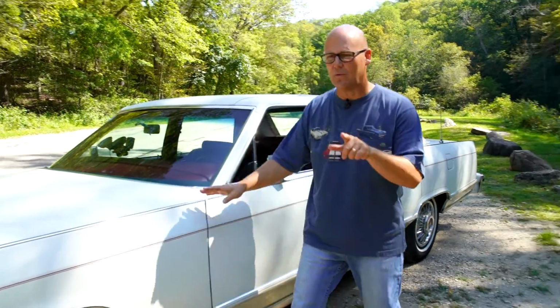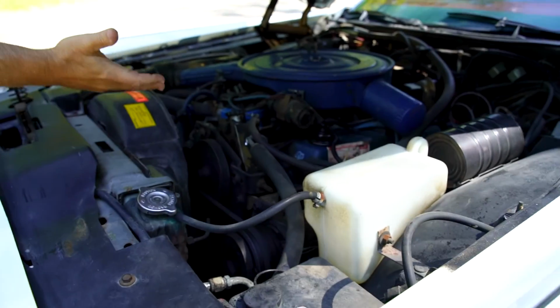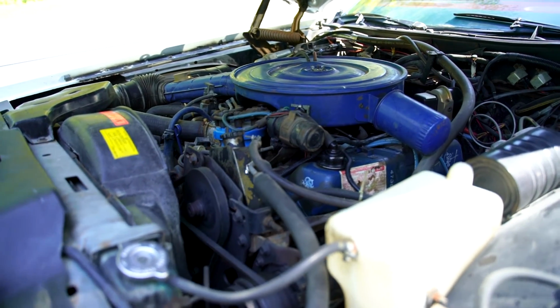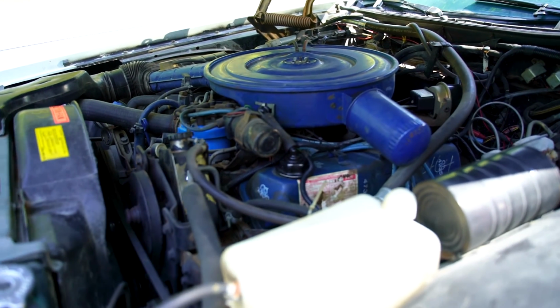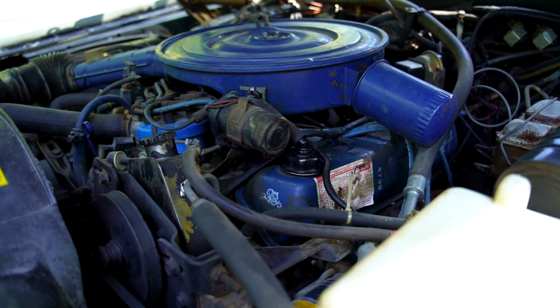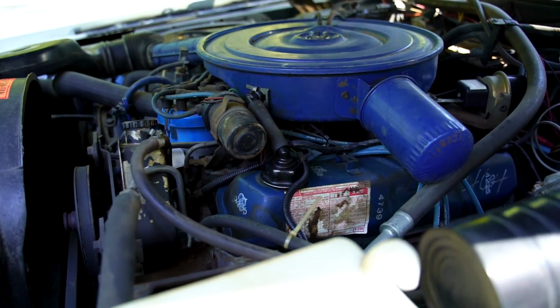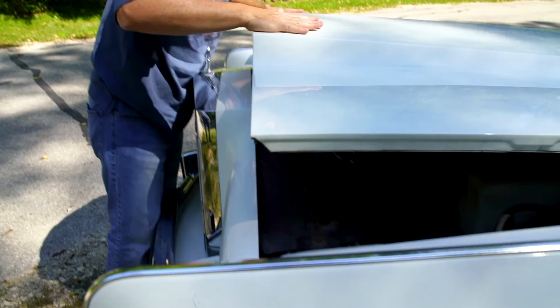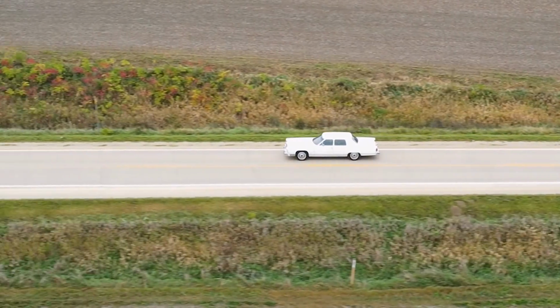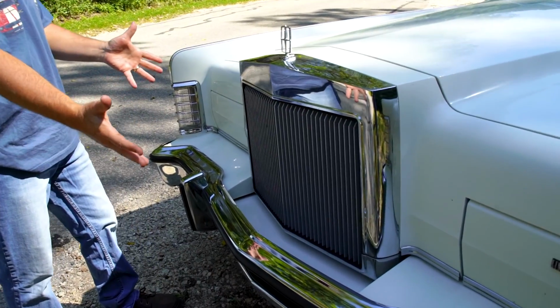Let's start under the hood. Okay, under this beast of a hood, we got a beast of an engine. 460 cubic inch Ford V8 engine. Lincoln, to be technical. But a whopping 210 horsepower. Yeah, they kind of detuned these just a little bit. Enough power though to make this thing go down the road at a nice cruising speed. 70, 80, whatever you want to do. A lot of fun. Look at this beast of a grill.